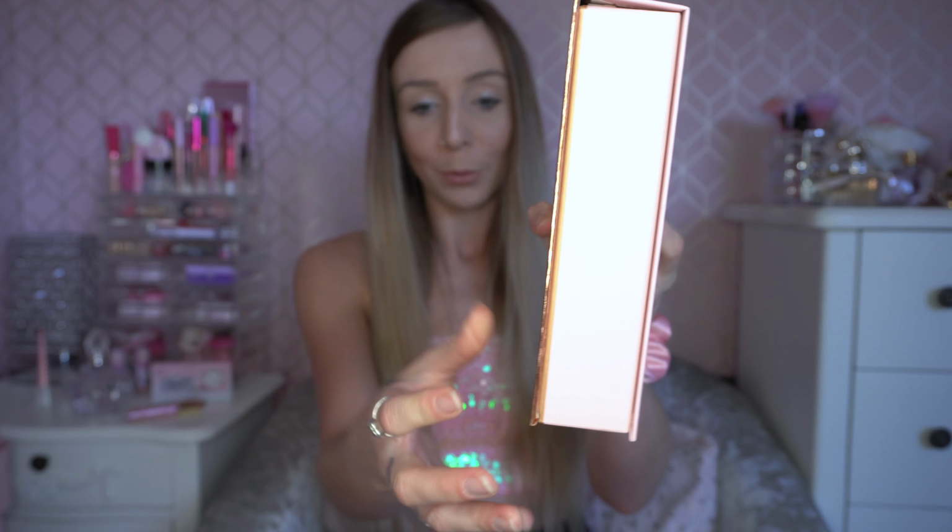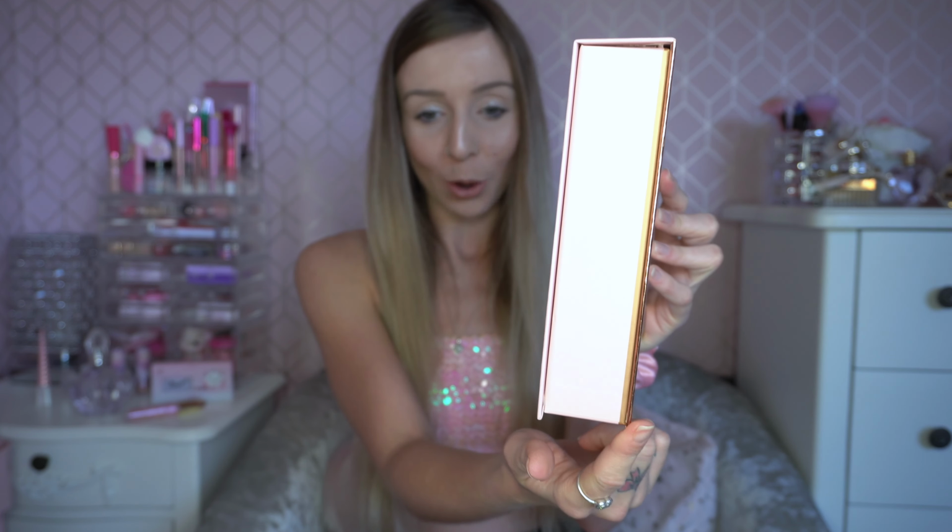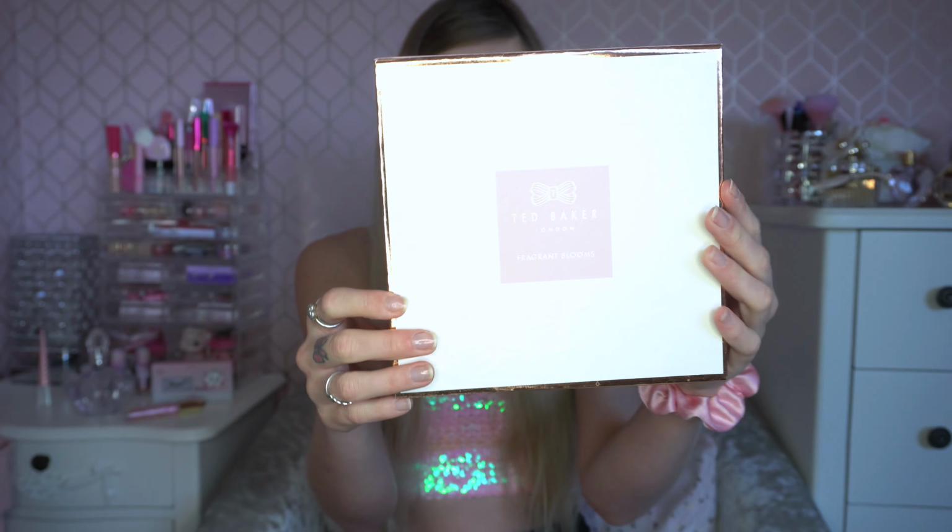This did come from Boots. It's the Ted Baker London Fragrant Blooms gift set. It's a very sort of classy colour combination. I really love the design on it, and it's just like a little box. You can open the front, I will show you in a second. It's just got the products on the back, and it's just got some gold outlining as well, which I think makes it look really cute.